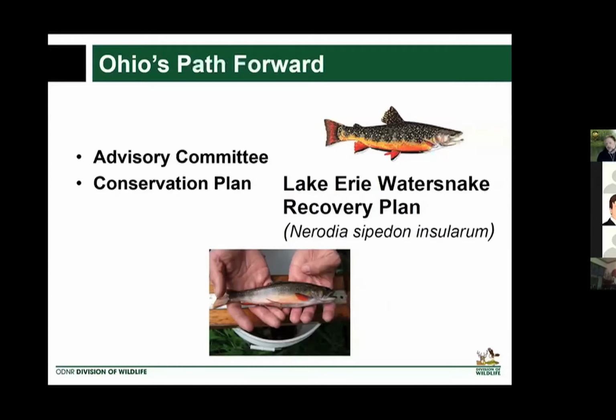Spotted turtle is probably a great analogous example to the brook trout. And so to that end, we're working with the Geauga Park District to take the bones of the spotted turtle conservation plan and retool that for brook trout using that structure, obviously with different content. And so that's where we're at now. We are in the process of working out what that plan would look like. The goal is, by winter of '21, have a tangible draft in hand.